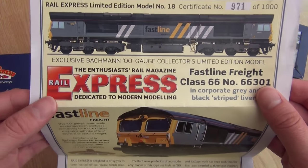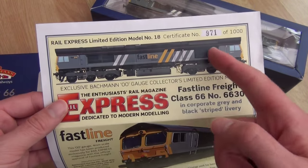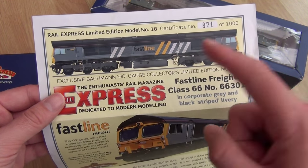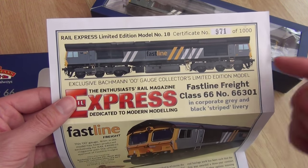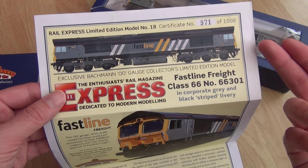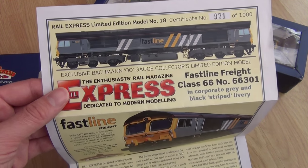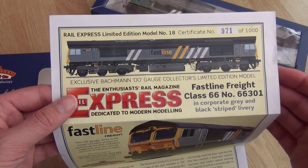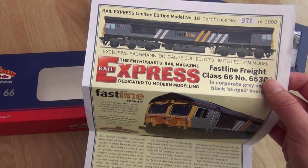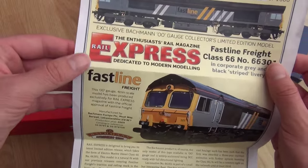It's a double O gauge Class 66, in the Fastline Freight livery, which is not only now really hard to get hold of, but Fastline are actually defunct as well. I think they were established in the mid-90s, and then they went into administration about 5 or 10 years ago, something like that. I think it was about 10 years ago. Maybe it was 5 years ago. I'm not sure. It wasn't very long ago. Unfortunately, they aren't around anymore.